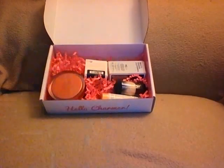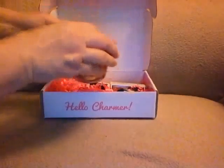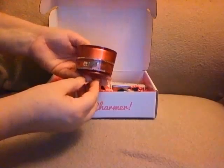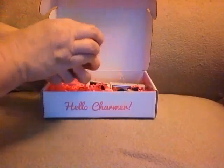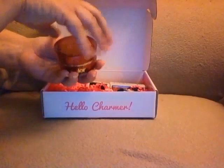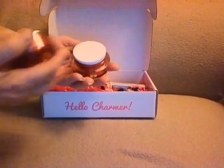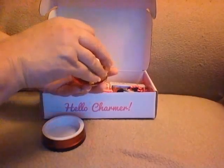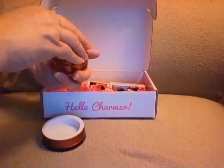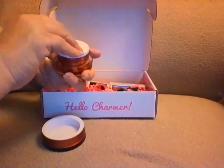And the first thing in the box is this Eslore chlorophyll lifting mask, and it's a full size. Of course, everything in here is full size, and this is $38. It says this mask is made up of natural milk proteins, plant extracts, seaweed extracts, and minerals that tighten the skin, help enhance blood circulation, and diminish fine lines. Your skin instantly appears luminous and noticeably firmer.